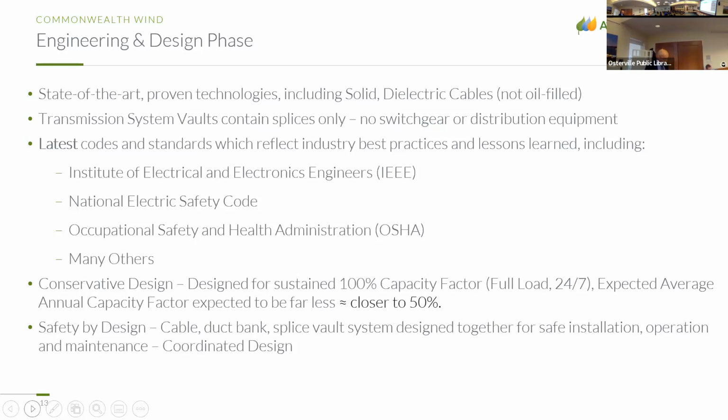We've maintained and are implementing a keen awareness to the latest codes and standards that reflect the best industry practices and lessons learned. Some of the codes include IEEE, which is the Institute of Electrical and Electronics Engineers, the National Electric Safety Code, Occupational Safety and Health Administration, OSHA, and there's many others as well. We have a very conservative design.